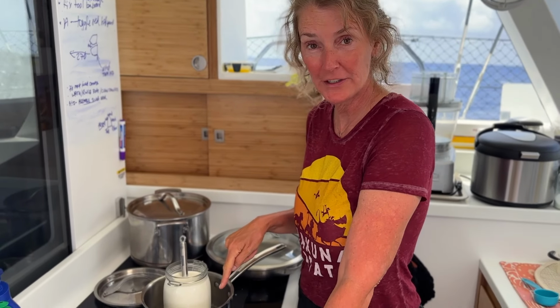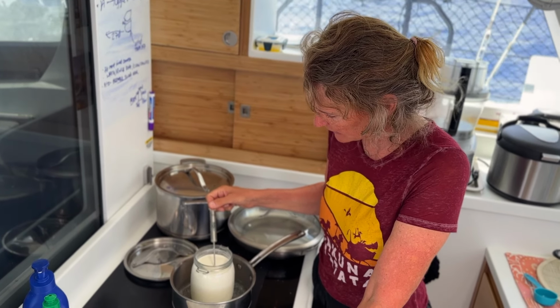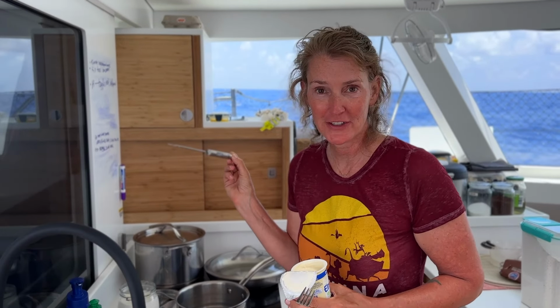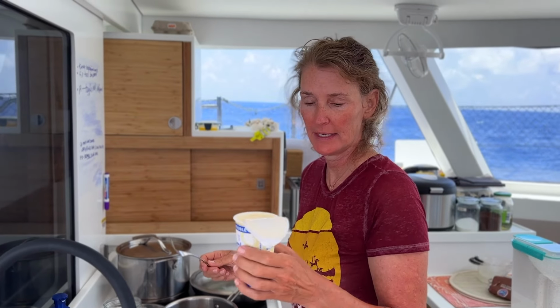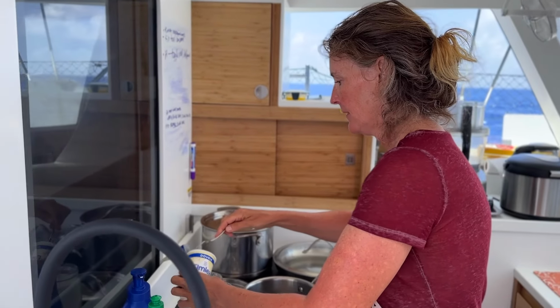Great, so I have the water in here, and I'm heating it up. And then I'm waiting for the milk to get to 80 degrees Celsius, and then I'll cool down the milk to 50 degrees Celsius, and then add my yogurt. Cool down my warmed milk to 50 degrees Celsius. And now I'm adding just some yogurt that we got in Ascension Island. So I'm gonna add that in.